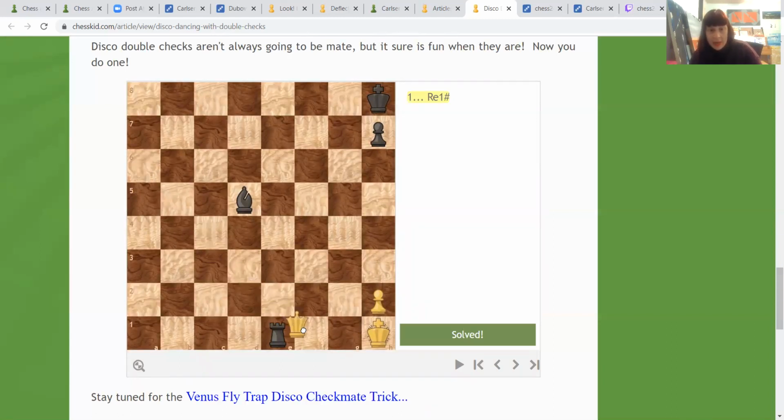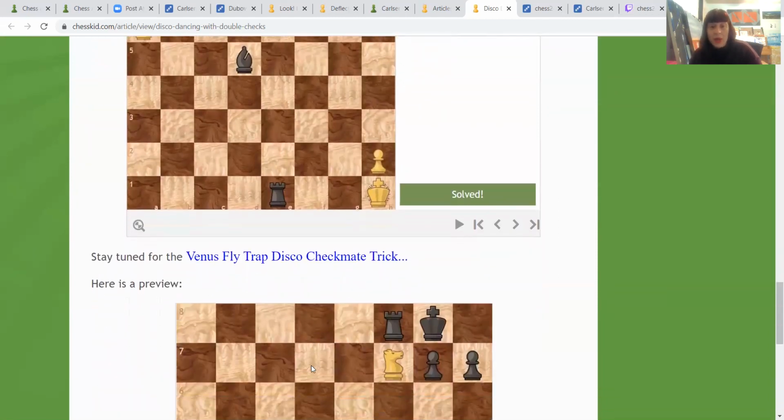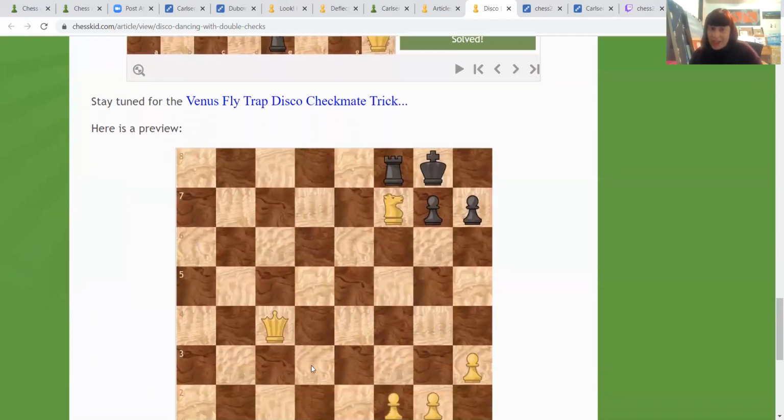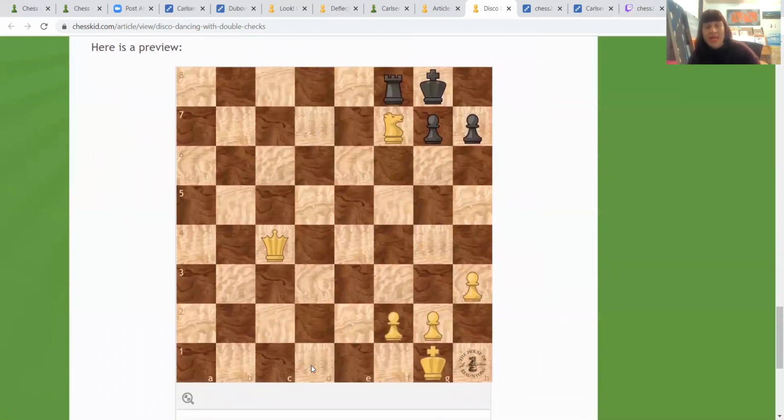The queen cannot come back and block the rook's check because it's still checked by the bishop. Even if the queen were somewhere here and could capture the rook, she actually can't capture the rook because, again, the bishop gives check. Can't capture the bishop because the rook gives check. It's just the most forcing type of move that there is, a discovered double check. And in this case, it's also checkmate. So super fun. Next time we're gonna look at the Venus flytrap, which is also known as smothered mate.